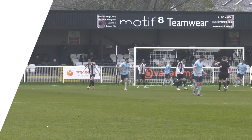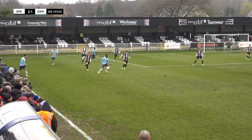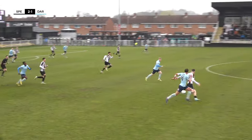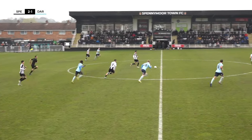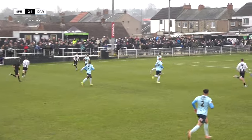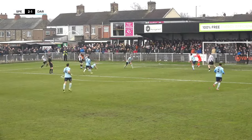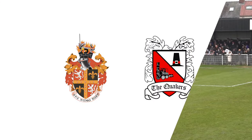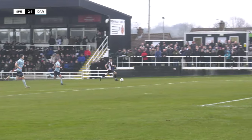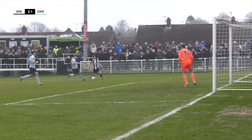It's another opportunity. 18-yard line. Finds Ngandu. Ngandu plays it infield, but he gives it away cheaply. Finds the counter, comes with Will Harris. And there's an overlapping run. And it's Ross who's found number 28 there. Corey McEwen, he's into the box. He gets it on his shot, but again, that goes over. Darlow are just looking tired. And it's understandable.